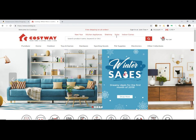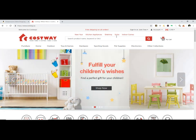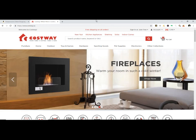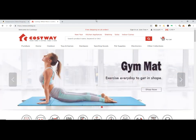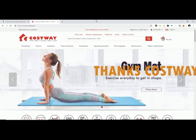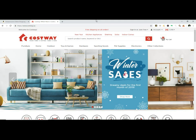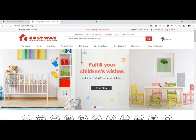Costway actually has, as of March 1st, 2019, depending on when you're watching this video, opened an actual dropship program. So they're making it a lot easier to use them as a supplier. They're finding they're doing a lot better supplying dropshippers than trying to do their own thing. This is a great benefit for us because they're creating a new tiered discount for customers like us, dropshippers or resellers who are buying from them. And the more you buy, the larger your sales volume, the bigger discount you're going to get.